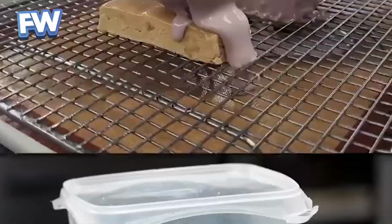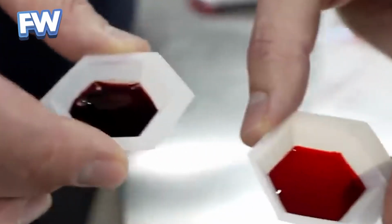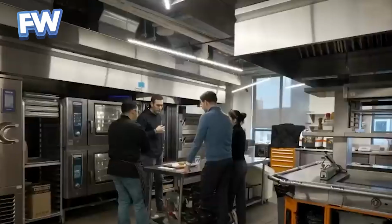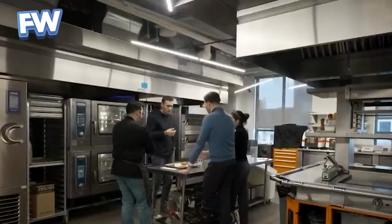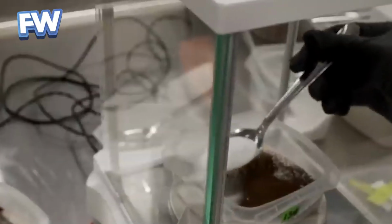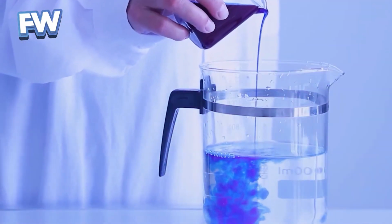As consumer awareness grows, food manufacturers face a daunting challenge that transcends simple ingredient substitution. How do you replace vibrant, stable, and cheap synthetic dyes with natural alternatives that behave completely differently? The answer involves entirely new production methods that most consumers never see. Behind factory doors, a quiet revolution is taking place as food companies turn to nature's palette.